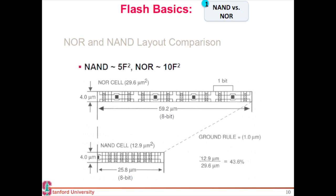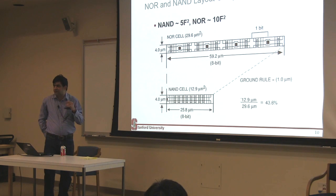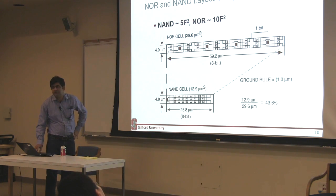So as I described, since you don't have this bit line contact between 2 adjacent cells, you can pack the whole cell. So in this case, let's see, I have 8 cells, and if I draw them in a NOR fashion, I'm consuming this much length, 59 microns. But if I just connect them in a NAND fashion, I'm consuming half the length, or 25 microns. So even though there are disadvantages of living in an apartment building, you can get significant cost advantages.